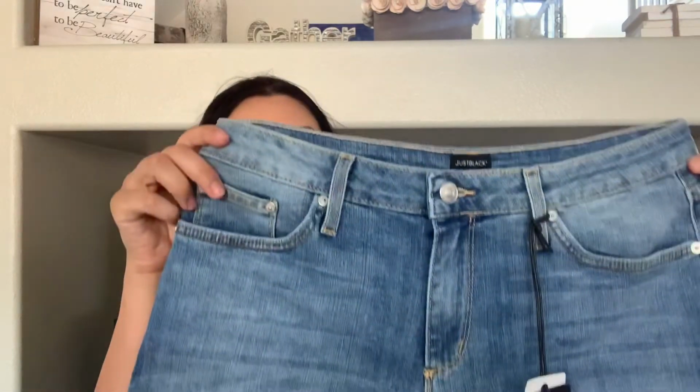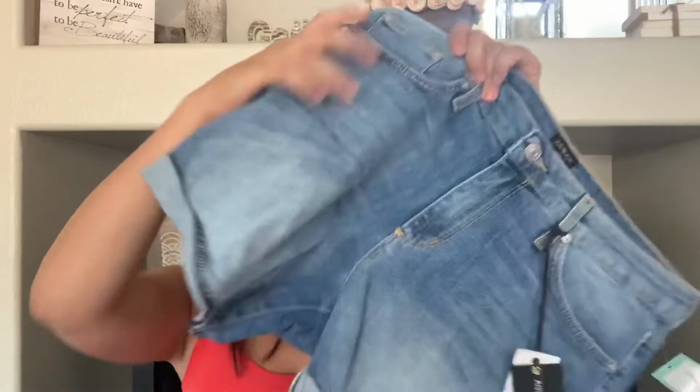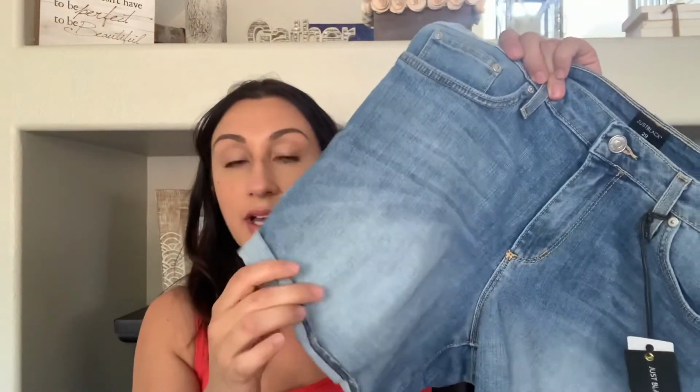Finally, there are these Just Black shorts. I just got some Just Black shorts from them. I don't know if it was this past fix or the one before, but looks like they added in some more. I really like Just Black. I think I have two pairs of pants from them? I can't remember, but these are in the size 29, which if you convert it, goes to about a size 8. They have just a short little cuff here.